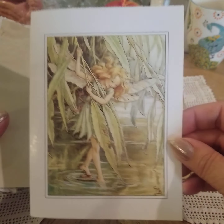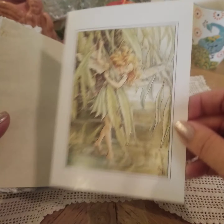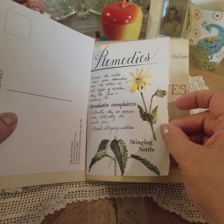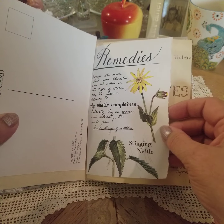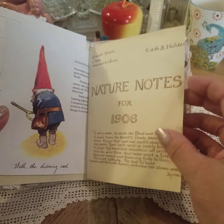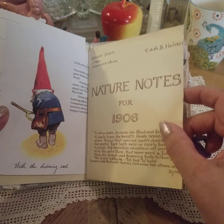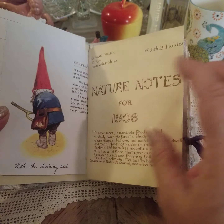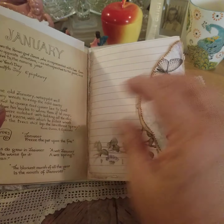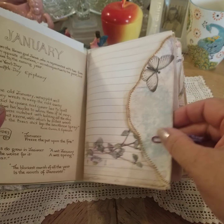This is a vintage postcard. That's the Willow Fairy. This is from my gnome book, Remedies That Gnomes Use. I think it's cute. He's out in the woods gathering up his seed and using a divining rod. That's an Edith Holden page for my birth month.